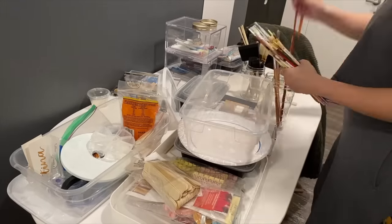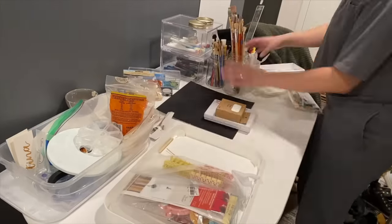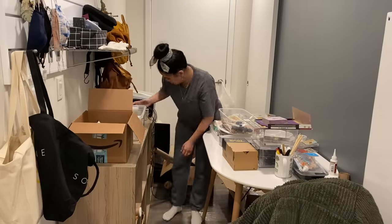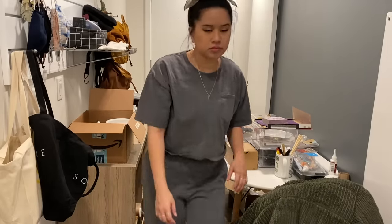And I actually am planning to do a little bit of an apartment refresh, so this space is probably gonna look a little bit more different in a month. But for right now, I just needed to be more productive in this area. So let's get started by cleaning up all of my craft supplies.